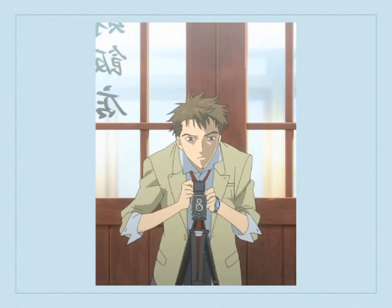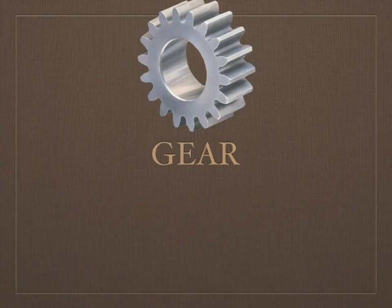Moving on, let's talk gear. This is the geek's paradise here. And that's probably the reason why most of us got into photography, because we like to play with the shiny.